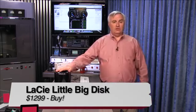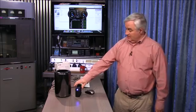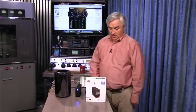Buy, try, don't buy. Well, I got to say, it's a buy if you have a Thunderbolt 2 computer. That means you've already spent a lot of money. And you have the need for this kind of speed. An absolute buy. Couldn't be happier with the LaCie Little Big Disk 2 featuring a Thunderbolt 2 interface.